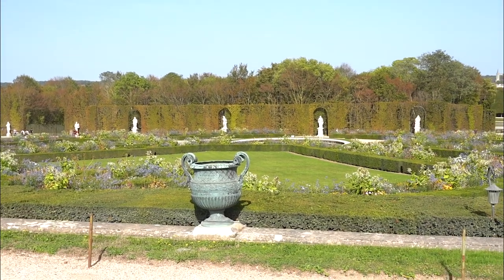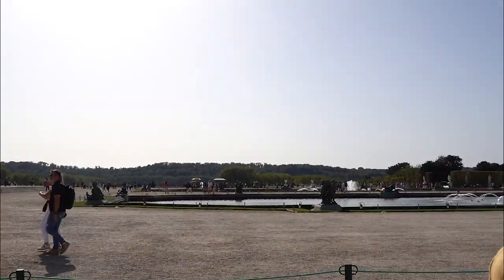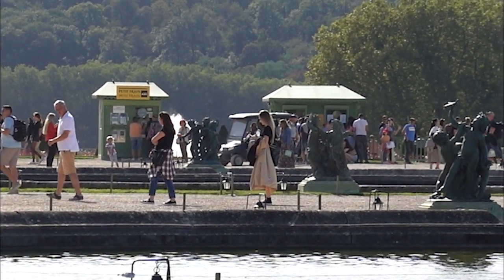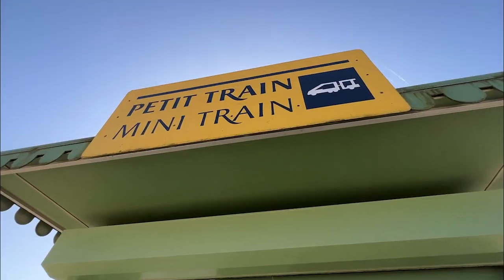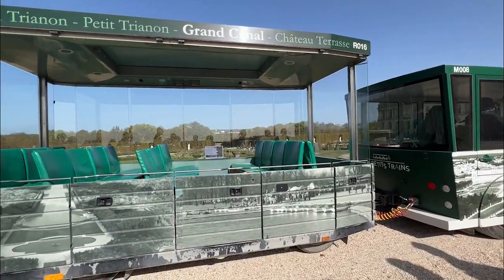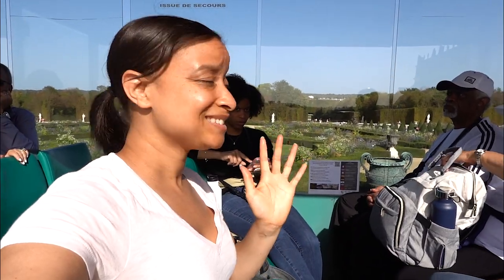If you saw my Versailles tips video, then you definitely know there are multiple ways of getting around Versailles. On this particular trip, we decided to take the Petit Train or the mini train, which is a tram that goes round trip from the Petit Trianon, the Grand Trianon, and the actual chateau. It's a pretty fun, fast ride, and it's perfect if you're traveling in a group like we are.